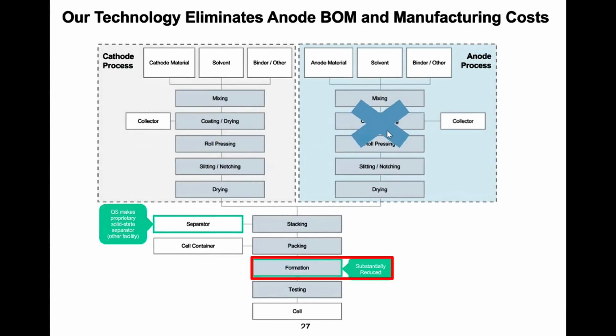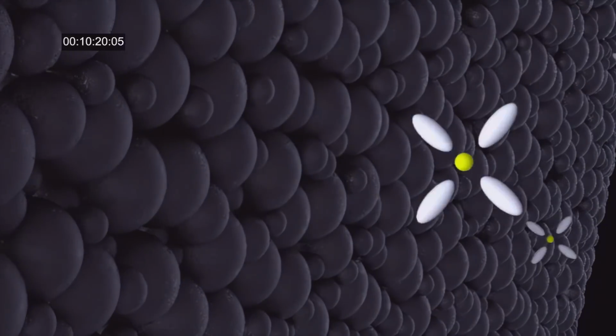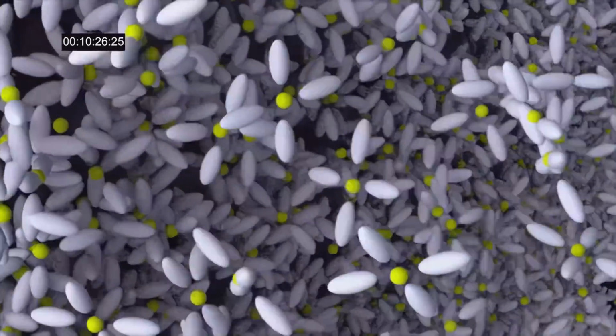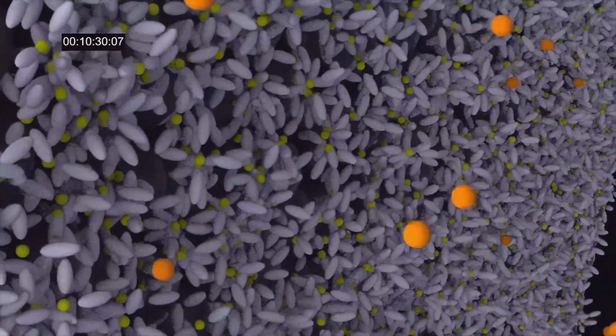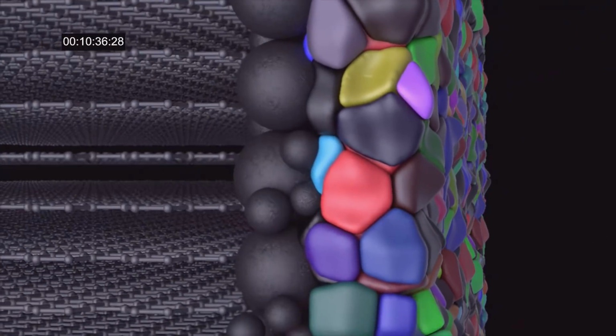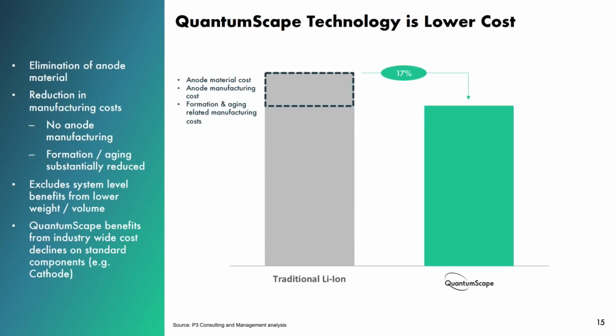To understand why, we need to understand formation. In liquid electrolyte battery cells with graphite and/or silicon at the anode, formation, as the name indicates, forms a protective layer during the first charge and discharge cycles. This process sacrifices expensive lithium to form a protective layer on the graphite anode material. With an anode-less battery cell, there's no material on the anode, so formation can effectively be skipped. QuantumScape claims that overall, these first principles improvements to the manufacturing process will result in a cost reduction of 17% compared to conventional lithium-ion battery manufacturing.